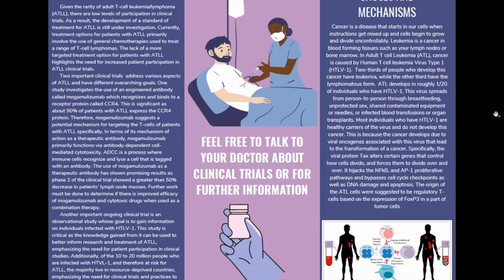And phase 2 of this clinical trial has showed really promising results as patients have shown a more than 50% decrease in their lymph node masses. But further work is still being done to address how this therapy can work in combination with other cytotoxic drugs.